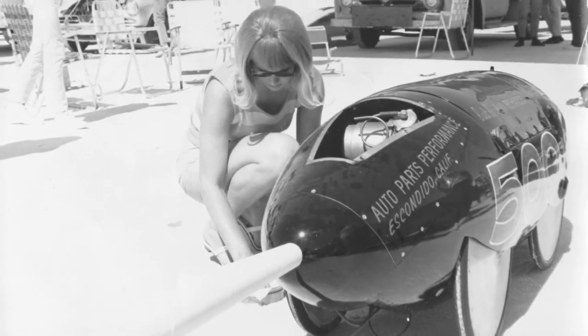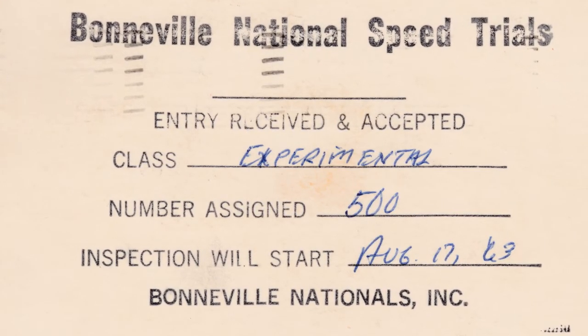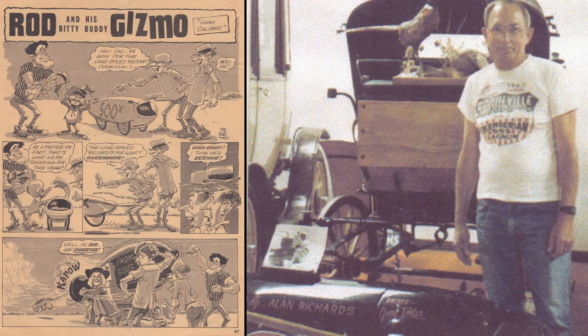Richards and his crew took Claustrophobia to the 1963 National Speed Trials at the Bonneville Salt Flats in Utah. The driver, Warren Roll, drove the car crouched on his knees and his head forward and toes pointed to the rear. The car got up to near 70 miles per hour on several runs. Unfortunately, the engine overheated each time and the car slowed to 56 miles per hour at the 2-mile mark where the timing traps were set.